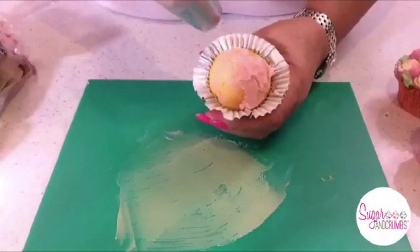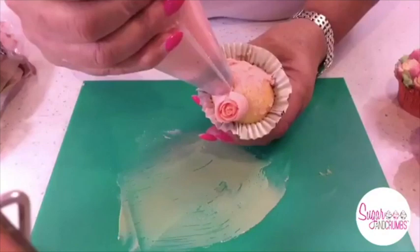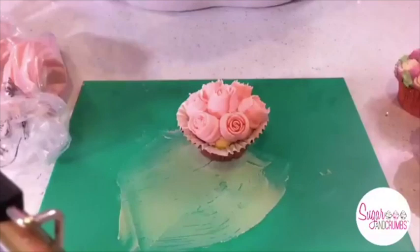Onto the cake, squeeze, and we're up. Can you see that beautiful rose that's just come out there? That's perfect. Squeeze, relax. I don't know if Kat Riley's with us, but yes, she is. She normally follows my little chants.